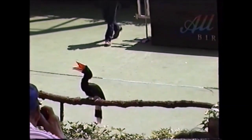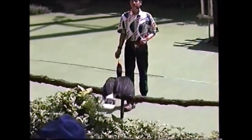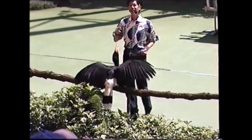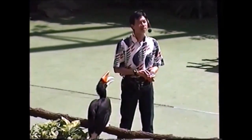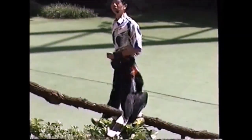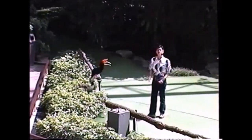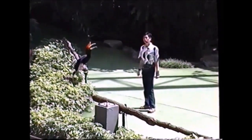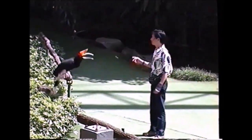Now this is Reno, and Reno here is a rhinoceros hornbill. Reno was actually donated to the bird park when he was a very, very young bird, and we estimate that he's just about 3 to 4 years of age right now. Now the rhinoceros hornbill is in the air. Let's see if Reno can catch it for us. Alright, here it comes, very nicely. The rhinoceros hornbill is so named because of their very huge tusk, which resembles the horn of a rhinoceros.